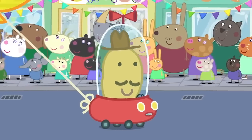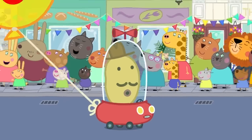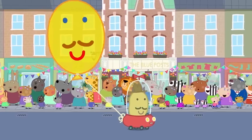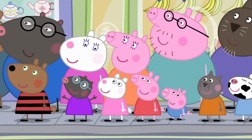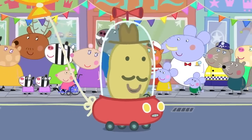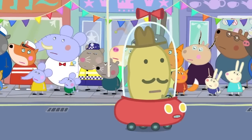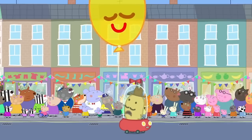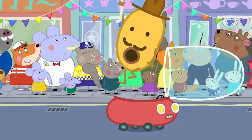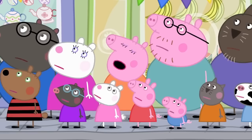Here is Mr. Potato. Please welcome your friend and mine, Mr. Potato! Mr. Potato has a big balloon tied to the back of his car. Wow! That must be the biggest balloon in the world. Up, down, all together now. Mr. Potato is coming to town. Oh no! The string has come loose. Ah, my balloon! It's okay! I've caught it! Oh! I'm flying away! Help! We have to call the rescue service.